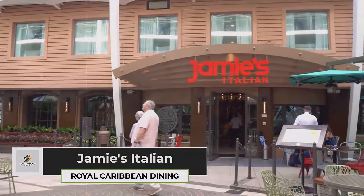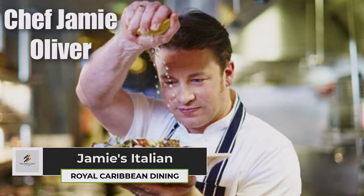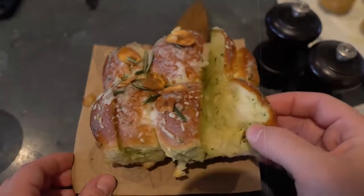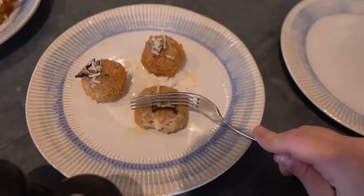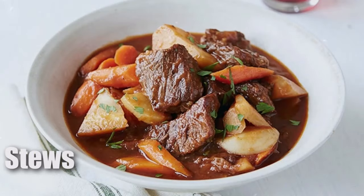Jamie's Italian by Jamie Oliver. Jamie's Italian, founded by celebrity chef Jamie Oliver, offers a rustic and authentic Italian dining experience with a focus on fresh, seasonal ingredients. The menu is structured as traditional trattoria menus, featuring a wide range of dishes from risotto to roasts and spaghetti to stews.